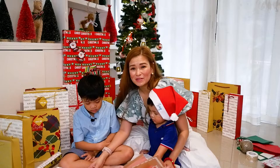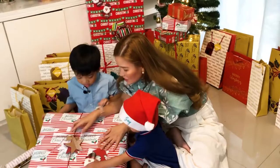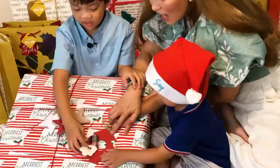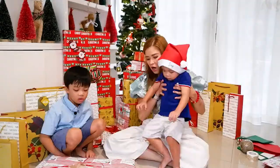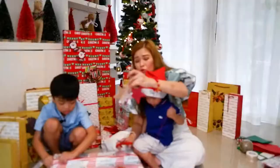Open it. Describe what it looks like. Look at this, guys. Ang ganda ng pagkakarap, right? It has stars. And what is this? Look, Santa. Okay, so we're going to open this gift now. This is the first one. I like this one. It's so cute. Let's save this.